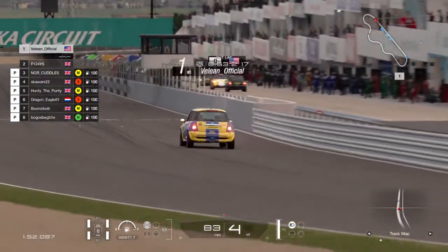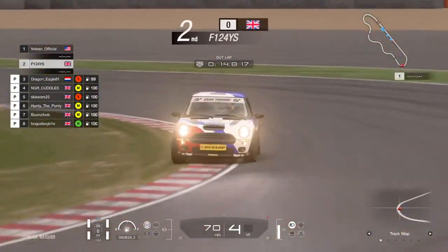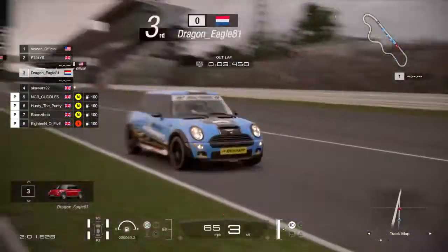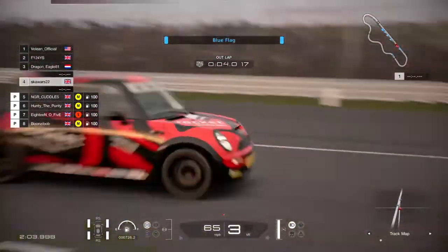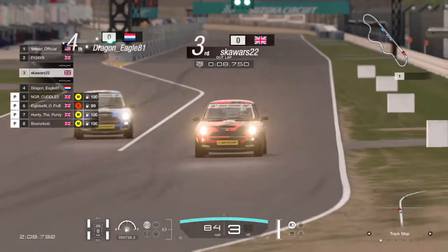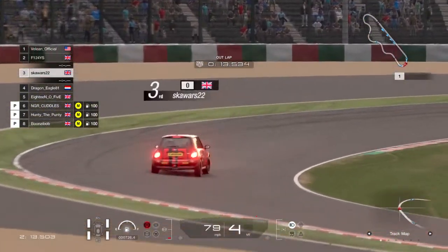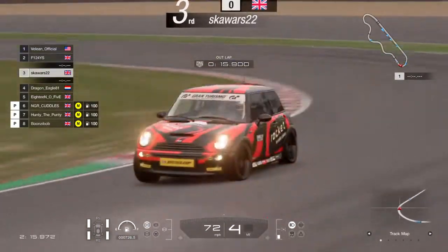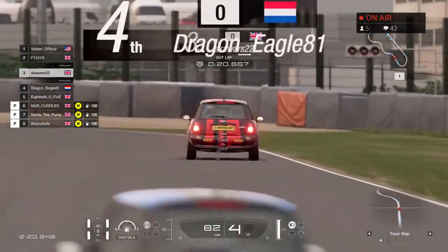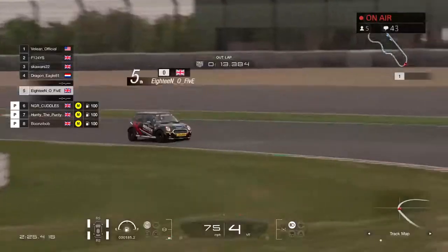There you go, Hunty's gone quiet. He's getting ready for race 2. In the room. Not sure if he was here last week, so unfortunately he's missed race 1, but still points to be had from race 2. Still put him in his classification for the upcoming races. Dragon Eagle and 1805 also out on track.